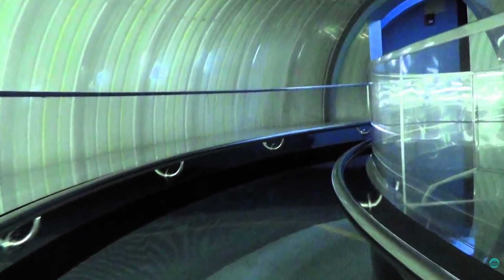When Journey into Imagination closed in 1998 to become Journey into Your Imagination, the Imageworks upstairs was also closed, never to reopen due to the budget cuts for the pavilion.